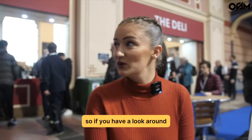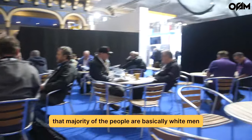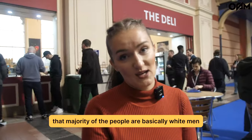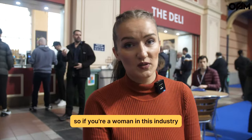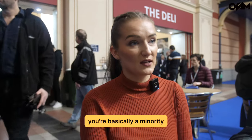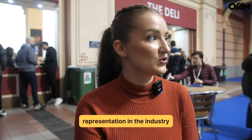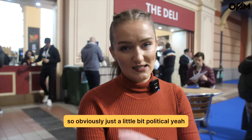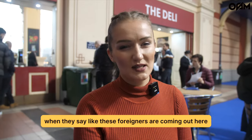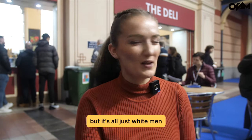So if you have a look around, you'll see that the majority of the people are basically white men. So if you're a woman in this industry, or anyone that's not considering themselves as white, you're basically a minority, and there is a big lack of representation in the industry. So obviously just a little bit political, yeah? But you know when they say these foreigners are coming out here and taking our jobs? I look around and I'm like, but it's all just white men. So who's really out here taking your jobs?